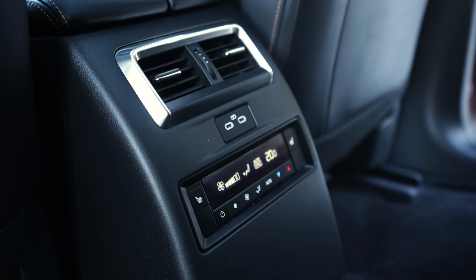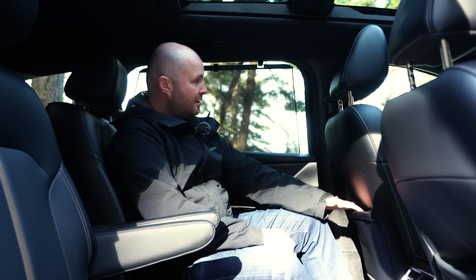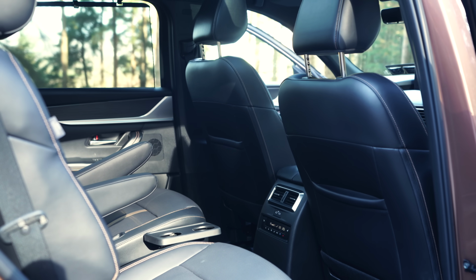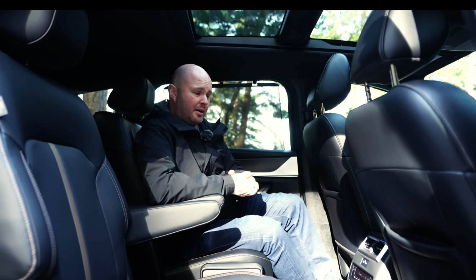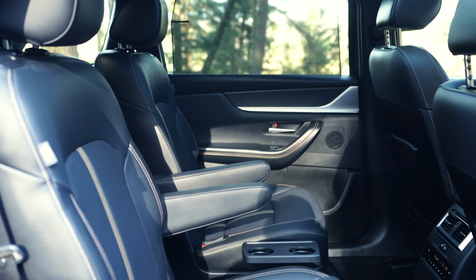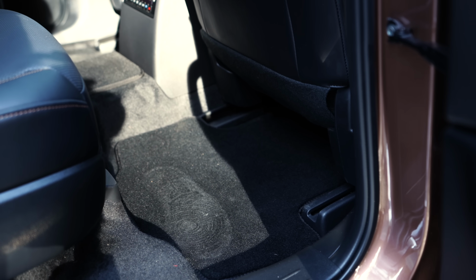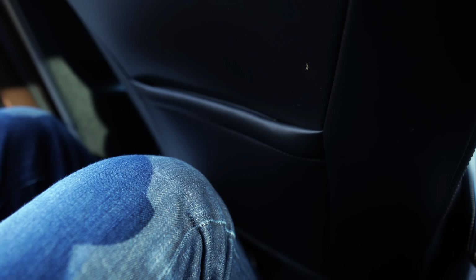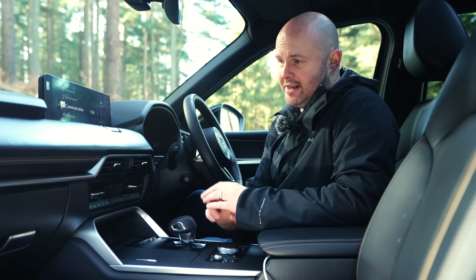Your own climate control, heated seats, USB-C charging, back of the seat pockets. You have blinds for kids to keep them happy, and you'll be pleased to know the roof does come all the way back here and it opens, which is nice. When you're paying all that money for a panoramic roof, it's nice that it actually opens. Tons and tons of rear leg room and space for feet, so really space is no problem in this mid-section of the CX-80.